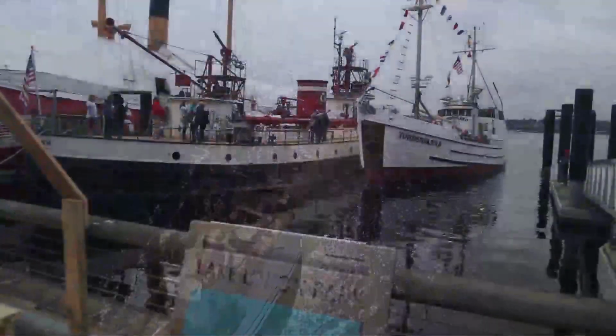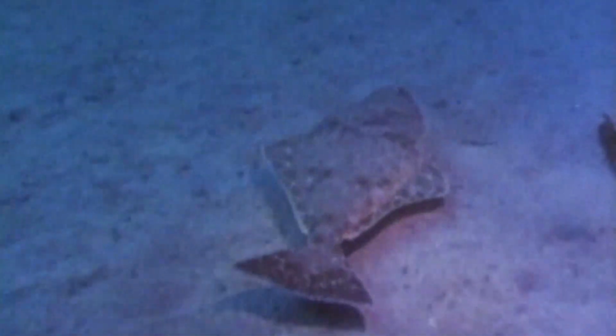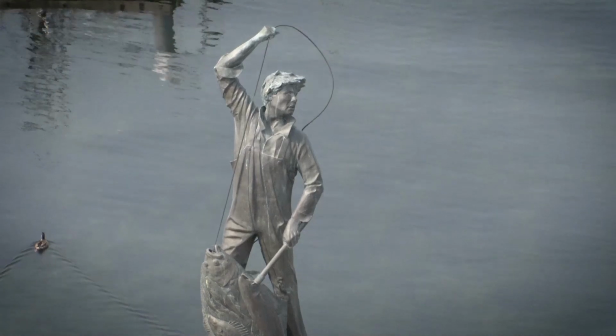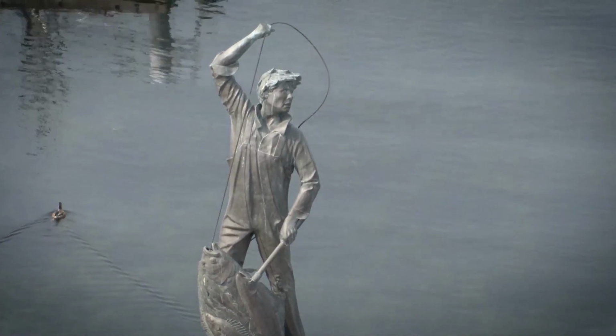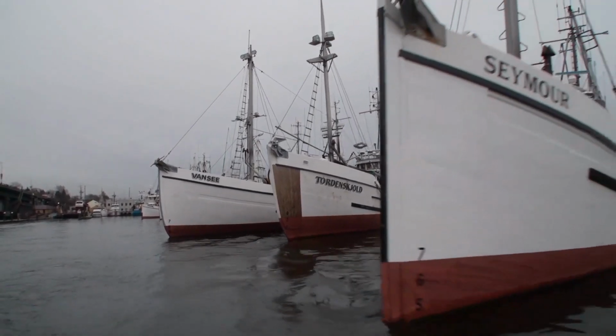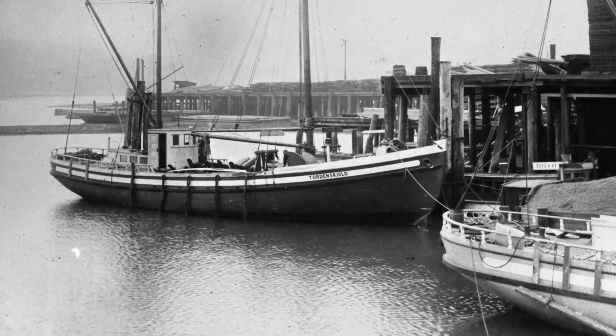Northwest Seaport has added Tordenskjold to its historic fleet to represent our commercial fishing industry and the wooden shipbuilding industry that produced that, and tell that story. It's a great story of sustainability, where our food comes from, about our maritime past, our maritime present and future. It's an important tale. The Seattle halibut fleet were all built between 1911 and the 1920s, and the Tordenskjold is the oldest one that's still in existence.